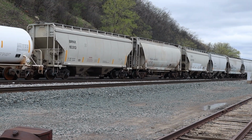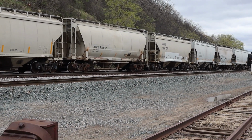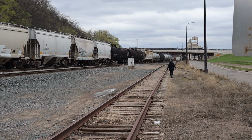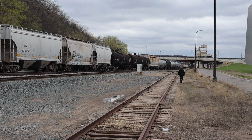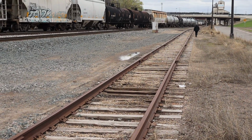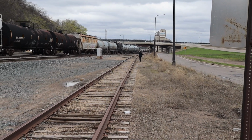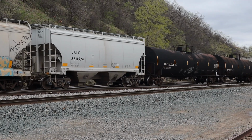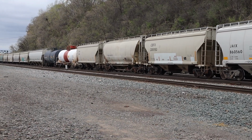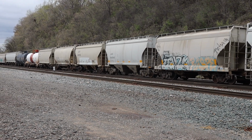Okay, this Union Pacific has been going back and forth. It's starting to move steadily forward. Oh, here goes Skye the Railfan, heading down the road. You can see it snake all the way from the CPKC yard way back there. It's starting to pick up more speed. Going through a series of switches. Let's see what happens. Hopefully it keeps moving forward.